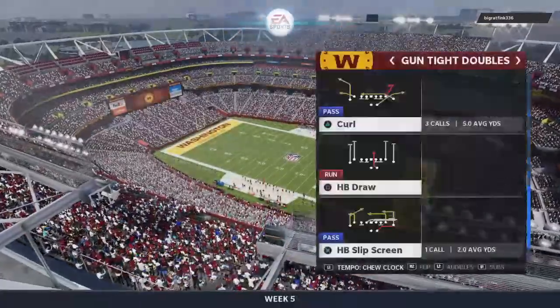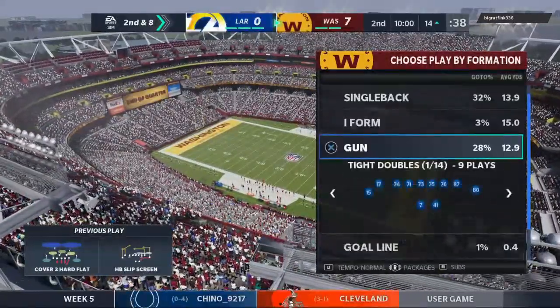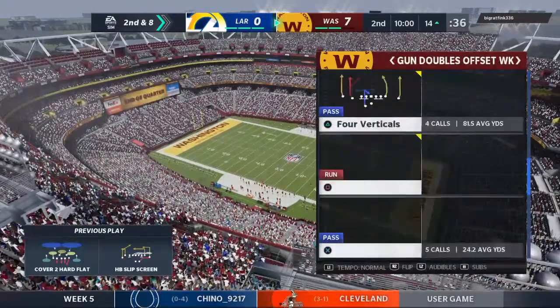After one, 7-0 on EA Sports. Washington 7, Rams 0.